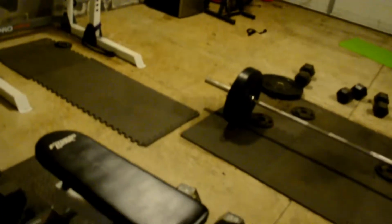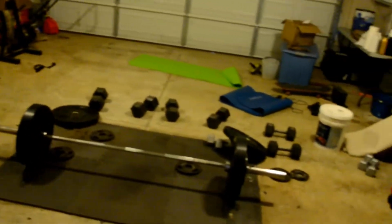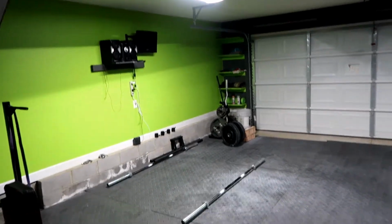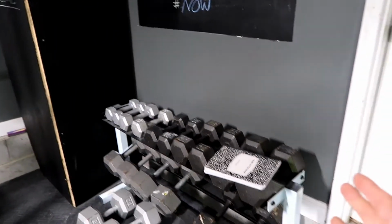So I went from essentially this, just the essentials, to now moving on to this right here. And yes, it did take time and money, but it was so worth it. It is so worth it, and it will continue to be worth it. So let's begin this tour. On the right here, we have my dumbbells on my dumbbell rack.